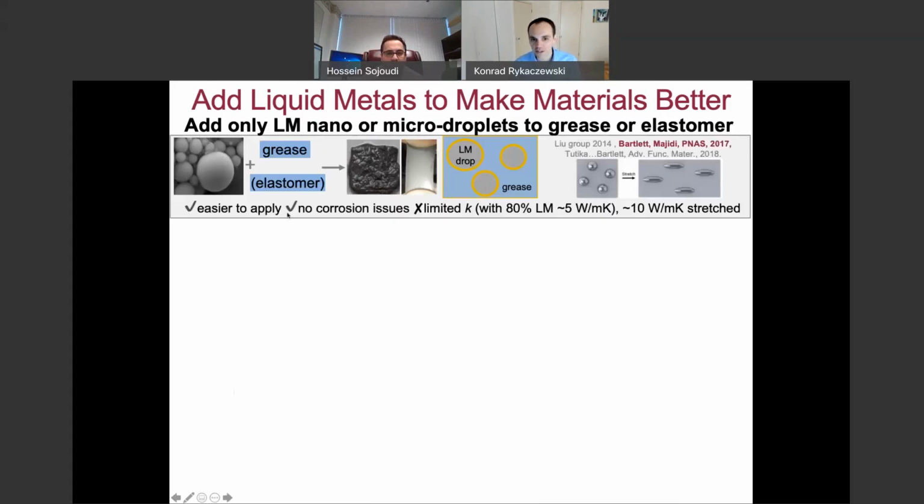So it's easier to apply, there's no corrosion issues as far as we know, but it has limited thermal conductivity. If you're just adding the liquid metal, really pushing the volume fraction of liquid metal to about 80%, you're saturated at about 5 watts per meter Kelvin. What's kind of cool, Michael Bartlett and Konrad Rykaczewski showed that if you stretch the material, the droplets stretch along with it. So along this axis, you can maybe push the thermal conductivity to 10 watts per meter Kelvin.